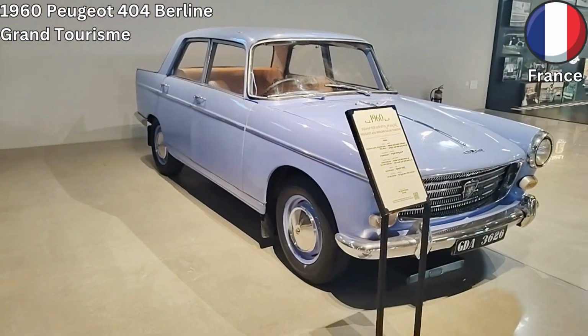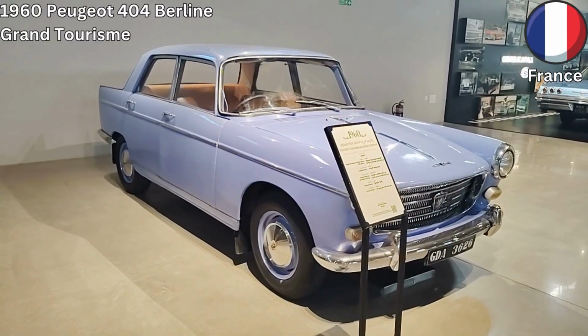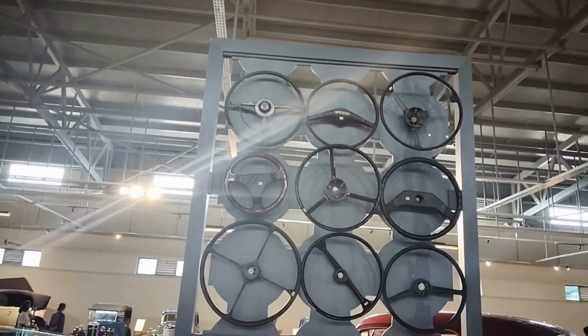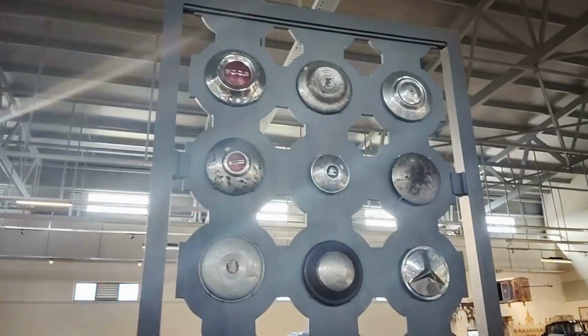This is a 1960 Peugeot 404 Berline Gran Turismo. It had square air vents on the dashboard and body-colored wheels. The museum had a display of popular steering wheels used in vintage cars. It also had some headlights and a selection of hubcaps.